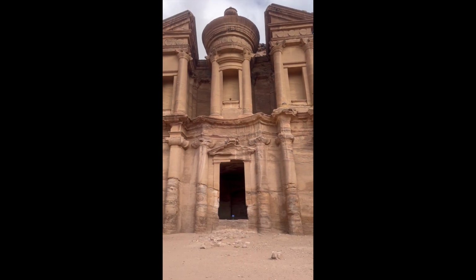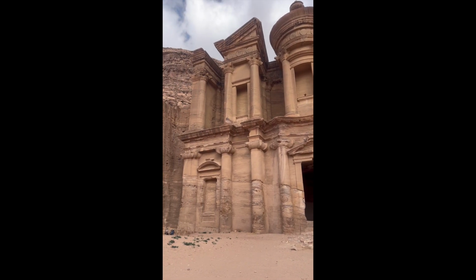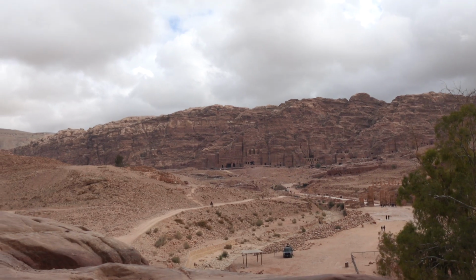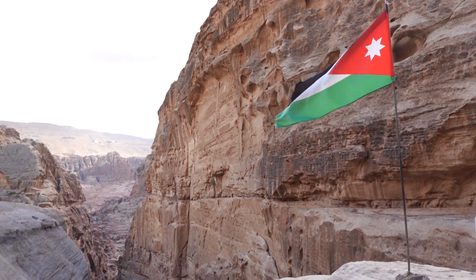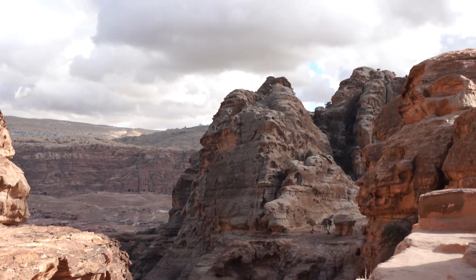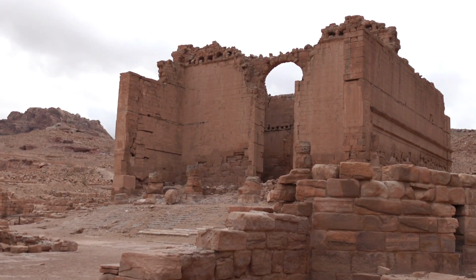For generations, Bedouin families have lived among these caves and mountains, calling this place home long after the ancient city was abandoned. In recent years, especially starting around 2023, the government began efforts to relocate many Bedouin families out of Petra, moving them into nearby villages.